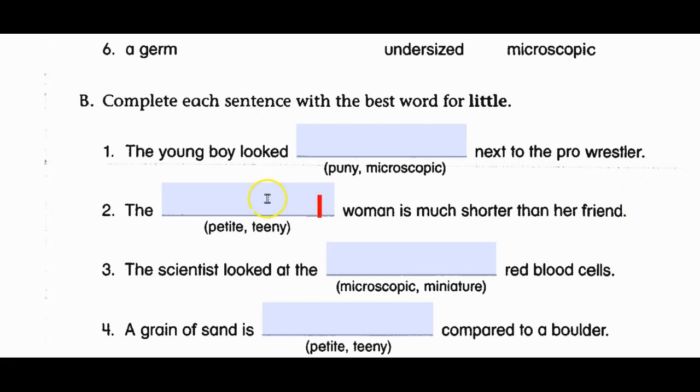All right. Says complete a sentence with the best word for little. The young boy looked blank next to the pro wrestler. Puny. Puny, yeah. The blank woman is much shorter than her friend. Petite. Petite, yes.